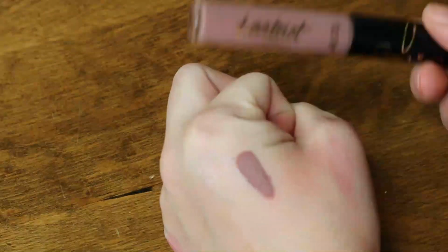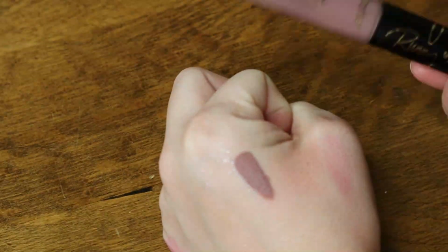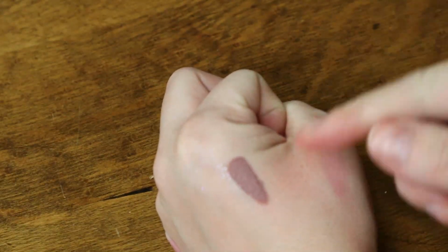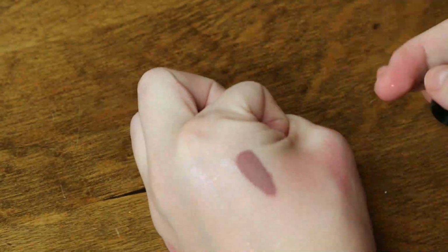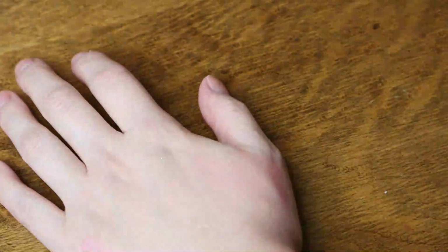They layer up really nicely, which is always really difficult. If you wear liquid lipstick and it starts to wear on you and you want to apply more, sometimes when you do that, it gets chunky and weird. This one doesn't. I really like that. And I love this color, which is why I've been keeping it, but I think it's gone off, to be completely honest. That makes sense because I've had this for at least 2 years, since I was still living at my parents' house.